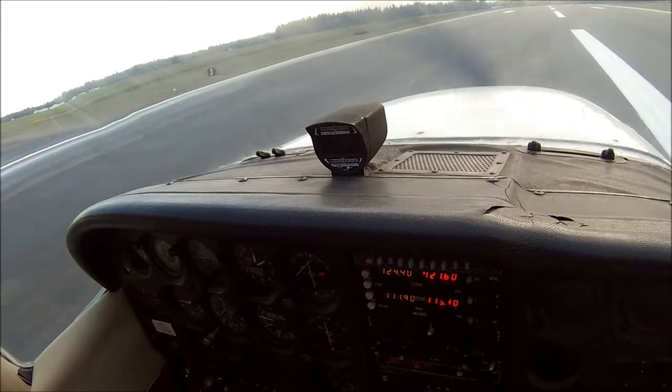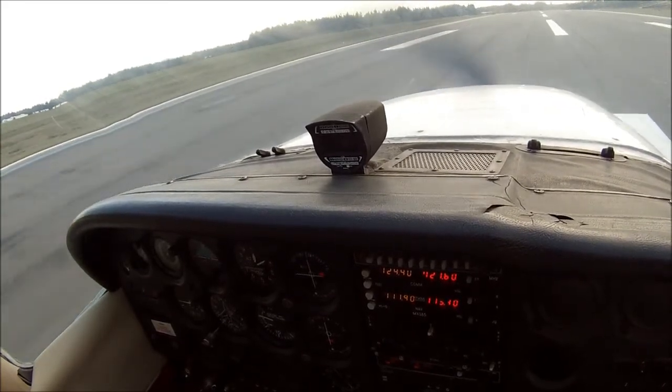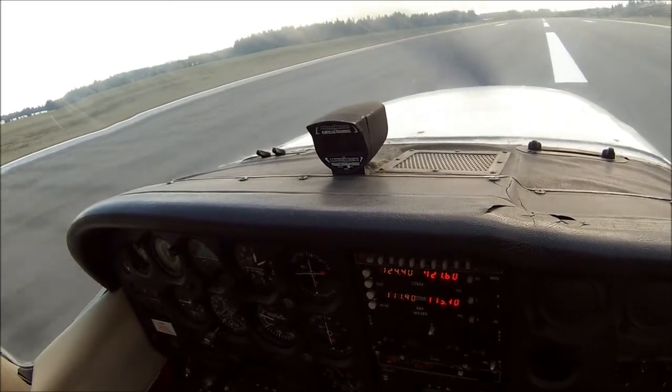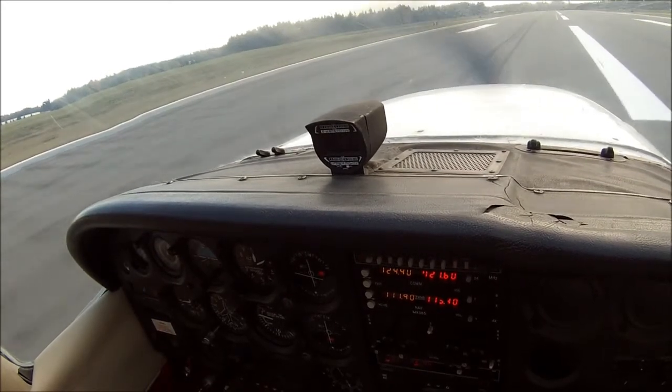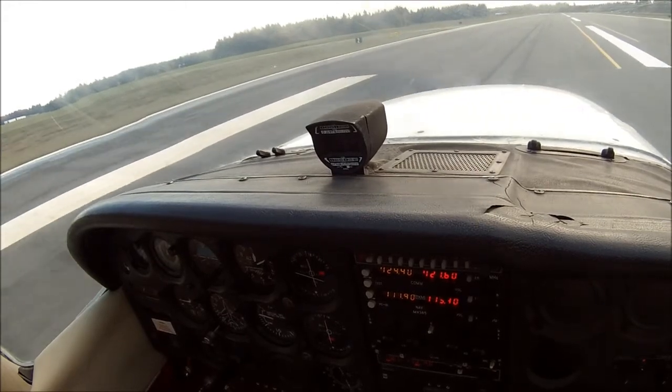Olympia Tower, 073 is full stop. 073, roger, turn left on Golf, taxi via Foxtrot, Echo to the ramp, cross runway 26 and monitor ground point 6. Good day. Golf, Foxtrot, Echo, crossing 26, 54073, good day.